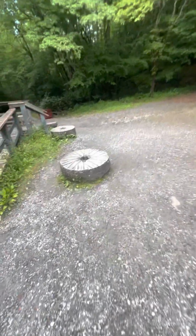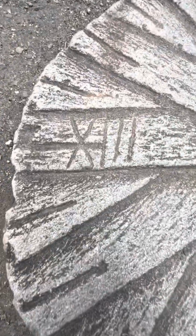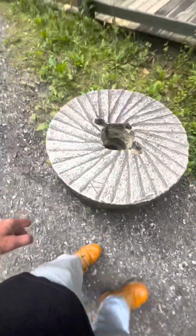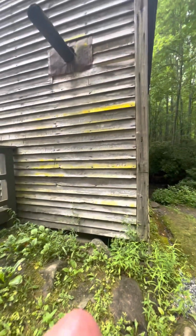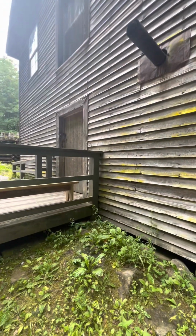Got 3 old mill wheels right here. This one's pretty cool. There you go. Why do people feel the need to carve their names in the walls? Right? It's the most disrespectful thing.